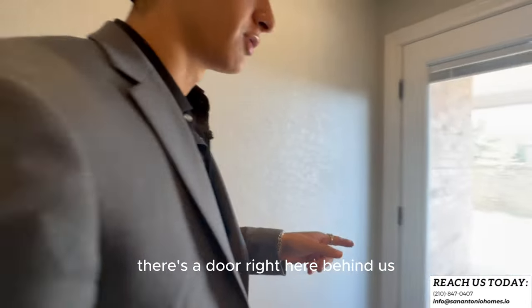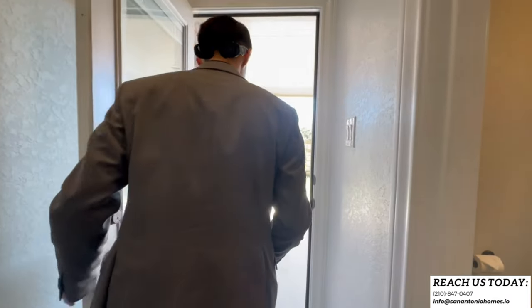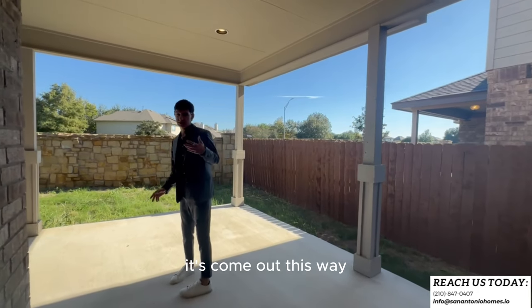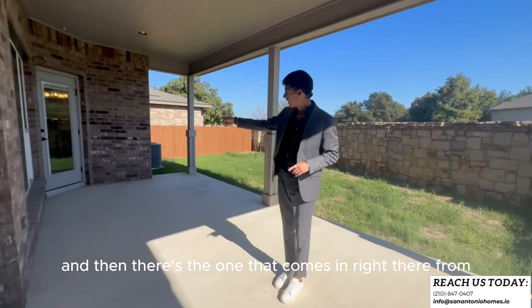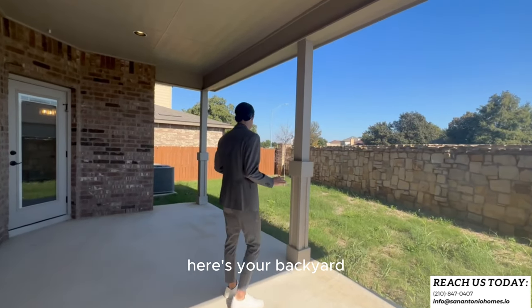Not sure if you noticed, there is a door right here behind us that leads to the backyard. So let me take you out here right now. You get a huge covered patio on this. It's kind of wrap around. Let's come out this way. There's two ways to get to the backyard. There's that one right there, and then there's the one that comes in right there from the kitchen as well. So I'm not sure if you noticed that or caught it, but I'm taking you through a full tour. Here's your backyard on this one.